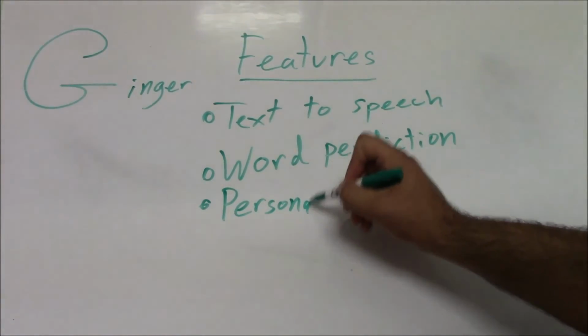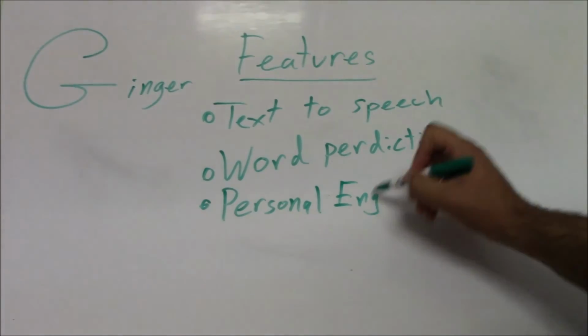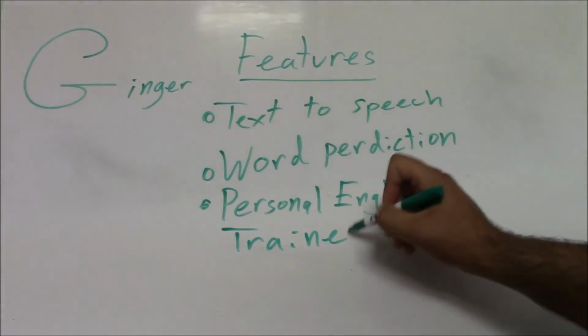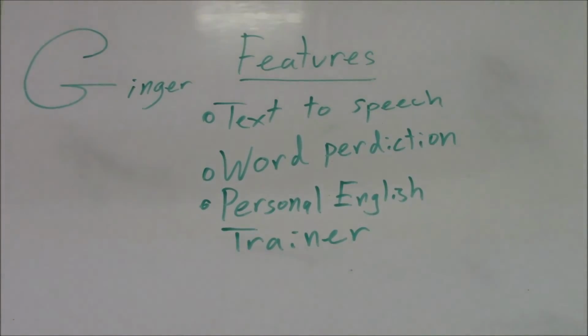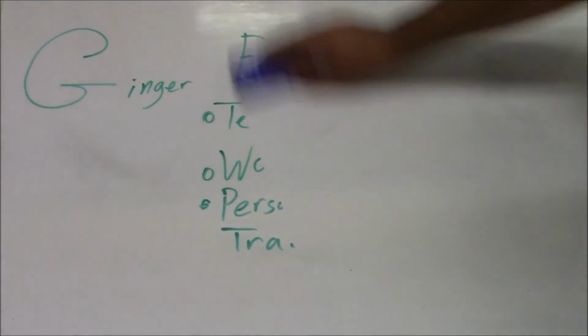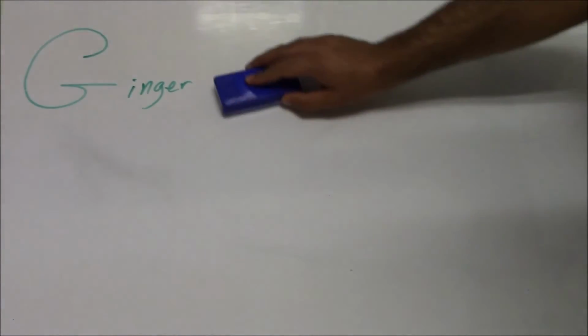Now, it also has a personal English trainer. What's that? It's an instant language enhancer that tailors it entirely to you. It helps the user learn from their mistakes by analyzing repeated errors and providing suggestions. At the end of any session, you can sit there and look at your suggestions, and it will tell you, I've noticed that you have a certain problem with commas. Here's a lesson. Interesting. So it will see repeated errors that you make and bring it up to you for correction. Exactly. That's amazing.